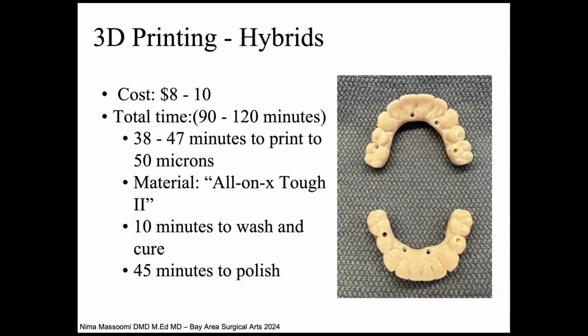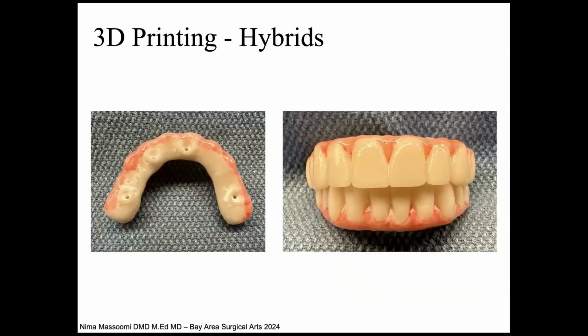So now we've also started to print hybrids for all-on-four cases. This is literally what they look like when they come in. The cost is $8 to $10 at most, and it may take us about 2 hours to make these. They're custom made, whereas in the old days, we would have to have the dentist make a traditional denture and we'd cut holes in it, right? So we don't do that anymore. If you take a look, this is what they look like outside the mouth.